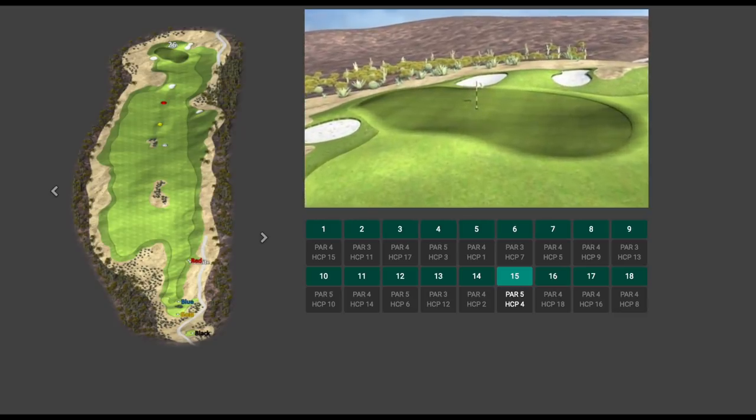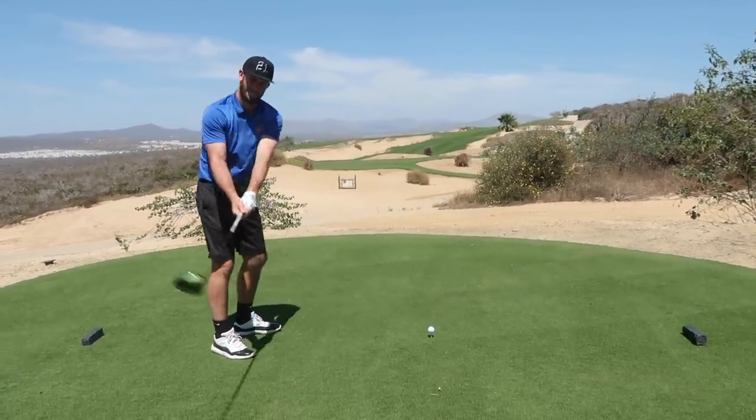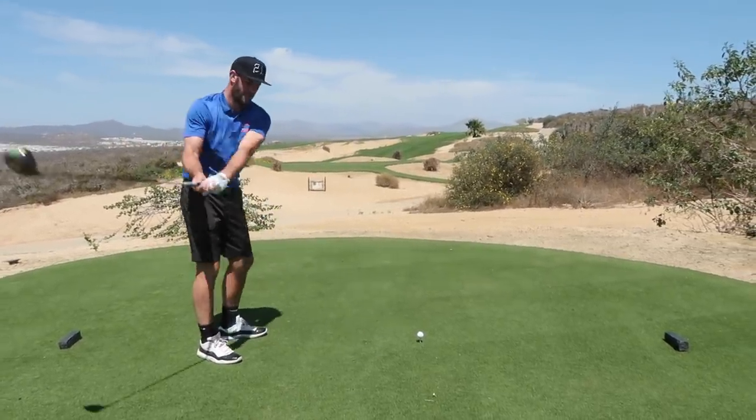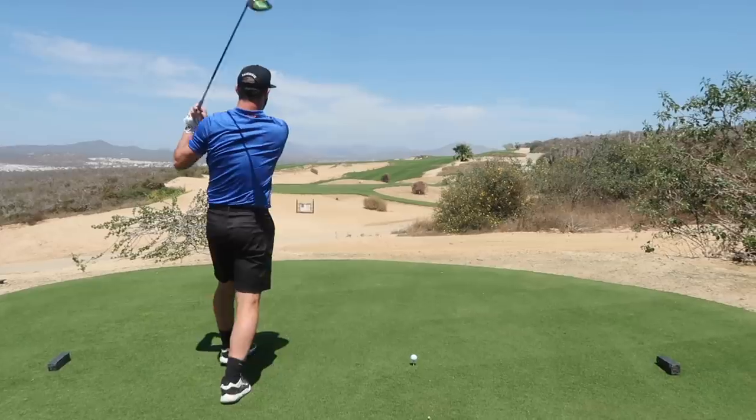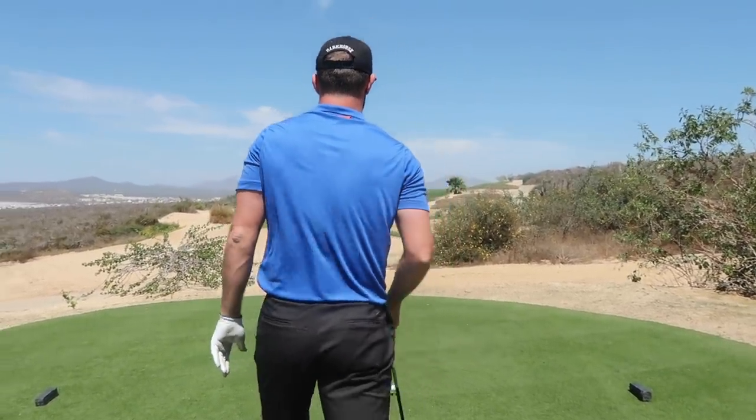If you can get something out to the right-hand side, you'll have a good chance at either eagle or a birdie on this hole, which is, for me, a must make. So big tee shot here, just got to get something in play. Been very happy with how I've been driving the ball today, putting myself in a lot of positions to try to get close on a second approach.